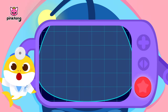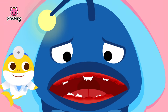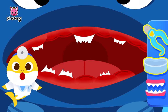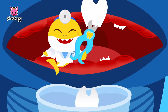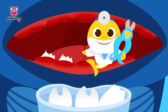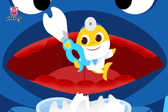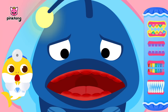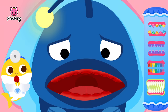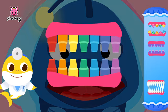Okay, 3, 2, 1. There are still some roots left underneath. Let me remove them completely. Now I'll remove the broken teeth. Now let's pick some dentures that are just right for you. Which one to choose? I know! Crayon teeth that are fun and colorful will be nice!